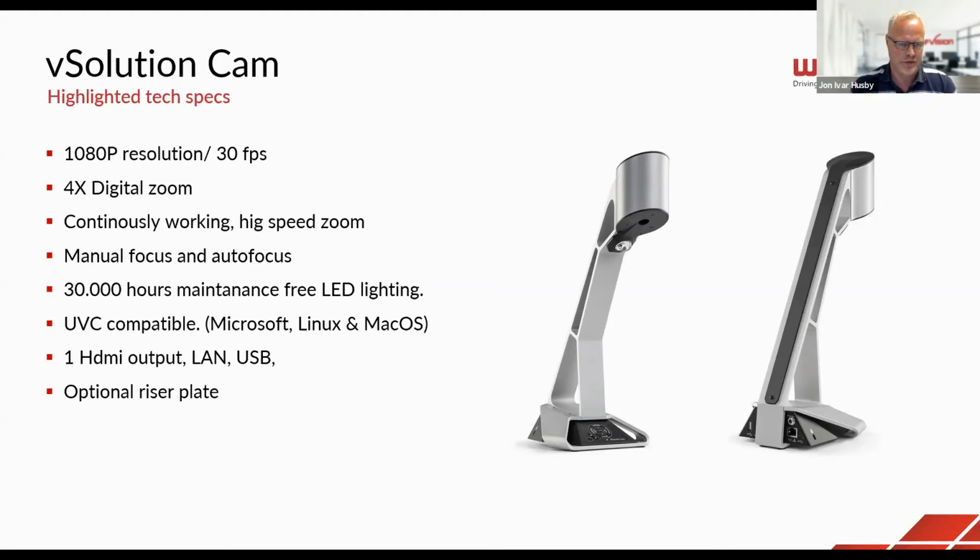So this one is a full HD camera with 4x digital zoom. So it's a fully digital camera. It's quite easy to use. As I mentioned, you have a manual focus, but it comes out of the box like all of our cameras with autofocus enabled. The little light source is 30,000 hour LED lighting, maintenance free, which means there's pretty much nothing you would need to replace or gets broken on these units whatsoever over time. You can see pretty much our cameras last 10 to 15 years easily.